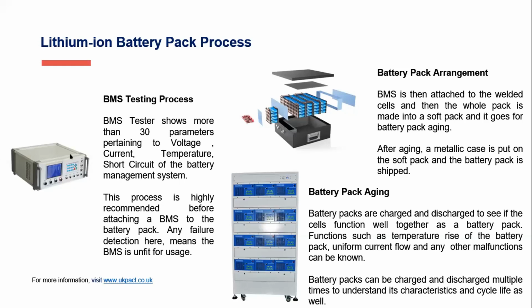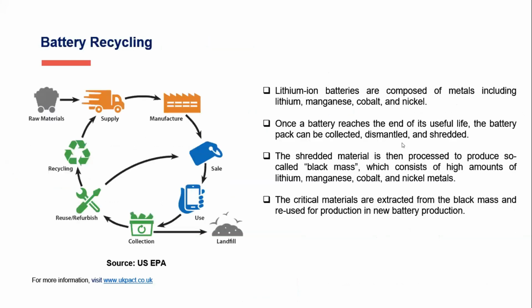On the top, you can see how the battery pack is arranged: the BMS is attached, and you can see the cell holders, the nickel tab, and so on. Most of the time it is then put in a metal case. We'll go to the next slide.